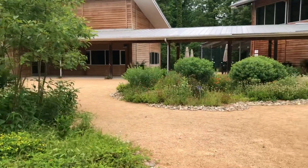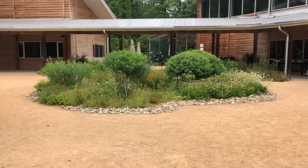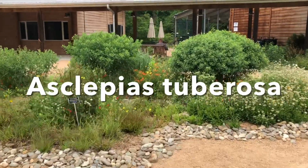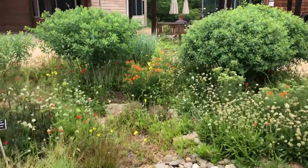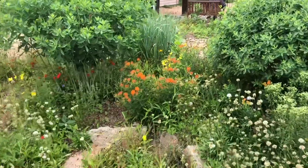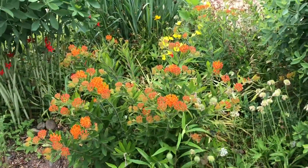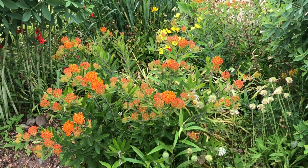Over here, the orange that's blooming is Asclepias tuberosa. Mine is a little bit behind compared to theirs. This is such an important plant for monarch caterpillars to be able to eat. This is the perennial, often called butterfly weed. It's in the milkweed family.